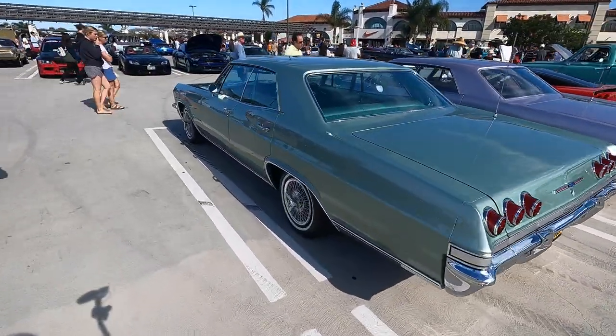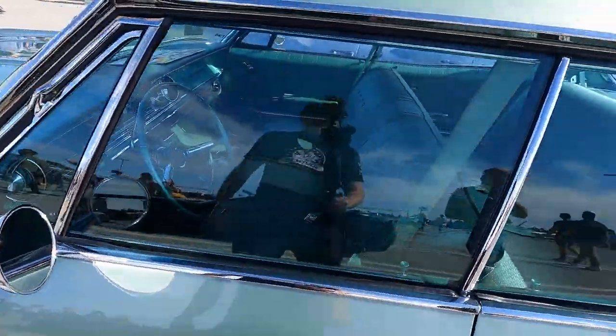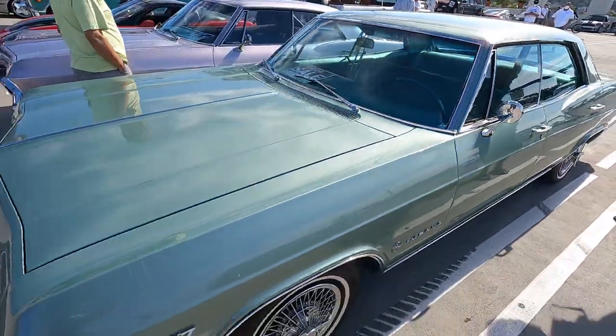I think these lines are really, really cool. Beautiful interior in both of them. Very, very nice. What a cool cruiser. Kind of cool that they're four doors, huh?